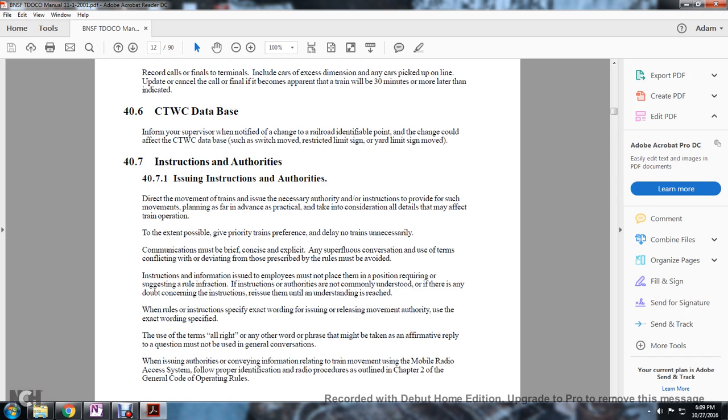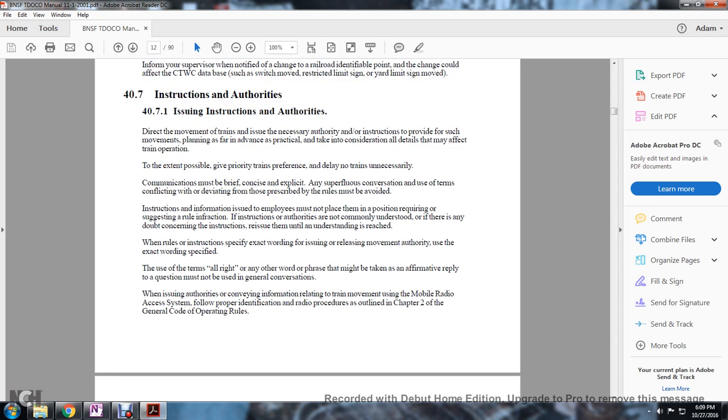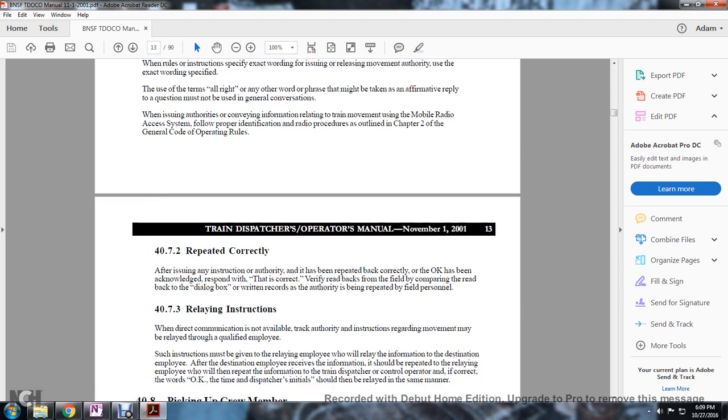When the rules specifically ask for the wording used in issuing, release, and movement of authority, the exact wording specified is used. The use of the term "all right" or any other word or phrase that might be taken as an affirmative reply to a question must not be used in general conversation. When issuing authority or conveying information for training and relating to train movement using a mobile radio access system, follow the proper identification radio procedures as outlined in Chapter 2 of the General Code of Operations.